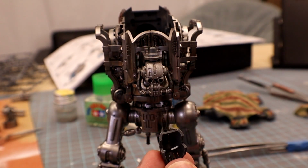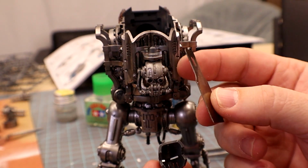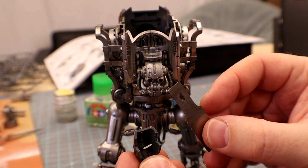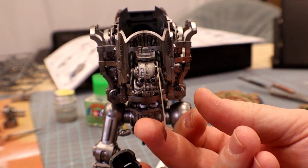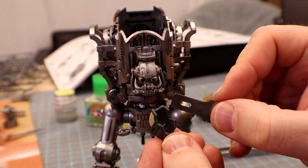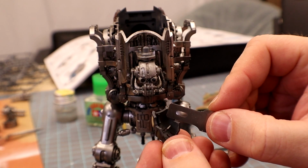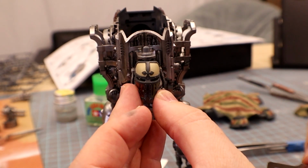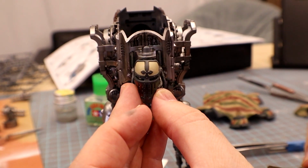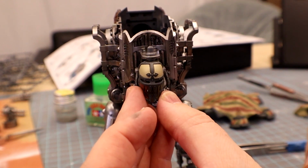So what I'm going to do instead is take this X-Acto blade that I'm probably never going to use. I'm going to cut it so I have a piece of metal that sticks to the magnet, and I'll cut a slot in here so that I can embed this piece of steel into the helmet. That way, when we pop it on right here, it has a positive contact point on either side, and then I can pull it off and we can look at his face if we want to.